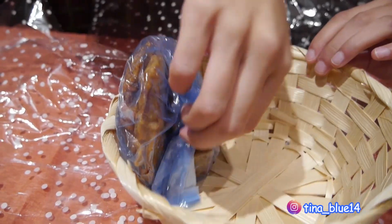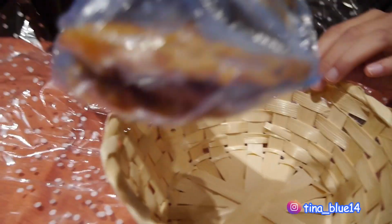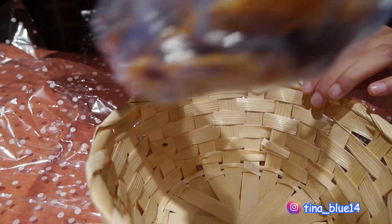Perkedel. This curry maybe, I think. Yeah. Let's see later, yeah. Put it there. And what's that? Oh, this chicken curry maybe, or rendang. And this is, I don't know, it's tempeh, I think. Right, tempeh.